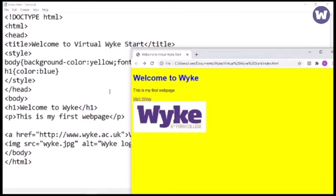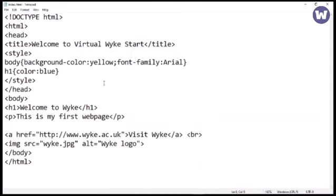So what we've seen there is how you can create a web page simply by using free software that comes with Windows, Notepad in this case, or with a Mac. It comes with TextEdit, which is the same thing.